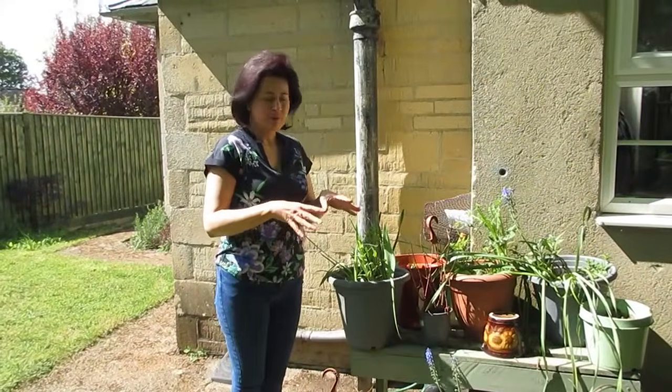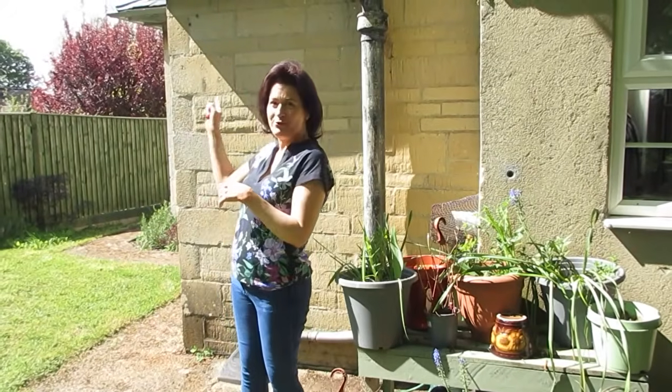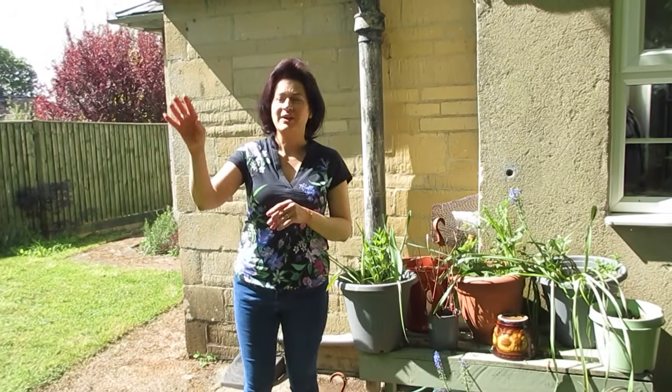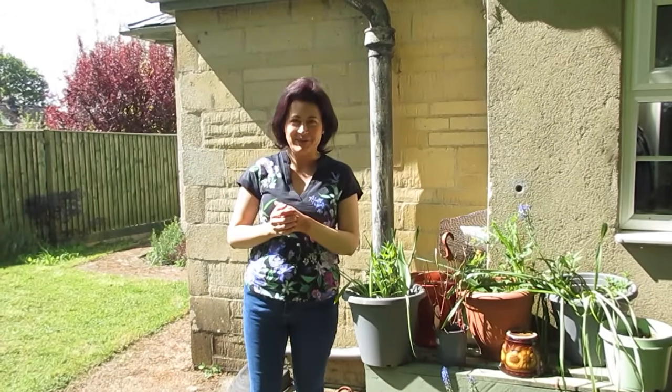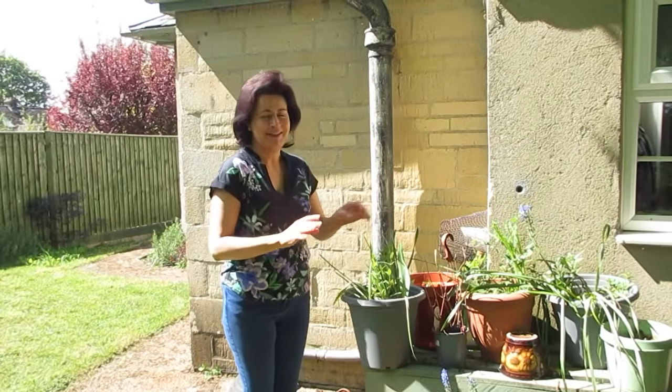So what I thought we would do is start here at the back of the house, and then we'll work our way all around the borders, and then we'll show you the rest of the garden, and then Matt can show you his workshop and shed area at the bottom of the garden and tell you about his plans for that. So this is an absolute mess, and I must say I'm a little bit embarrassed about it.